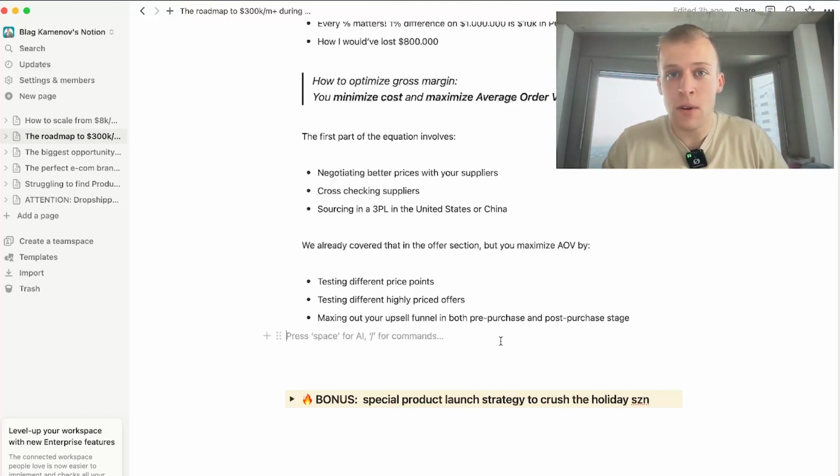How do you increase your AOV? We already covered that in the offer section, but you pretty much have to test different price points for your product. You have to test differently priced offers. So like a high AOV offer with a ton of value usually works out amazing, and you also get better margins on that. And then the last step is maxing out your upsell funnel in both the pre-purchase and the post-purchase stage. Again, we already covered that, but if you're not utilizing upsells to the max, you're missing out on a lot of money and you're just dumb.